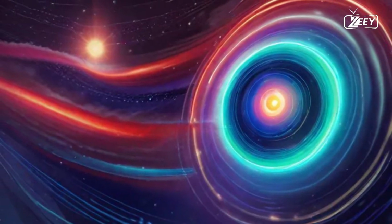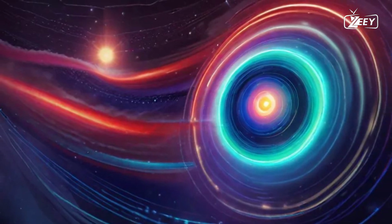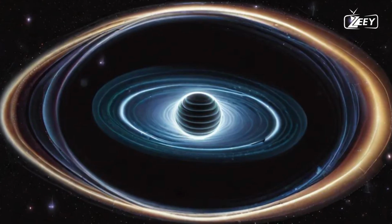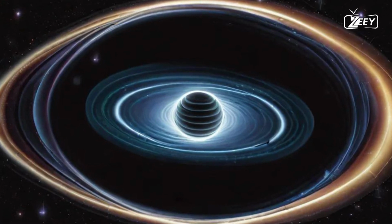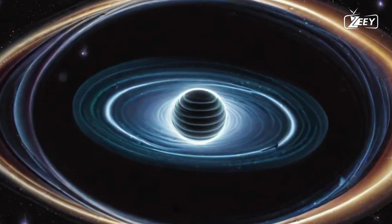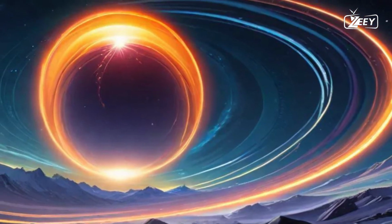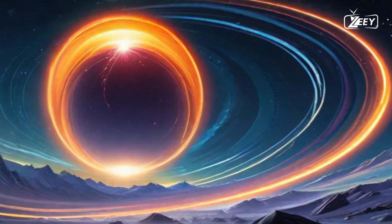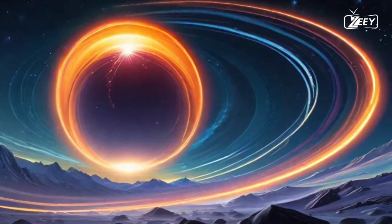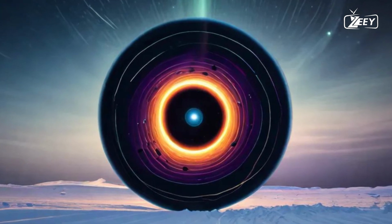When the solar wind reaches Earth, it encounters this protective shield. Instead of bombarding the planet directly, the magnetosphere deflects most of the solar wind, guiding it around our world. This interaction creates a phenomenon known as the bow shock, a turbulent region where the solar wind slows down and becomes chaotic as it meets the magnetosphere.